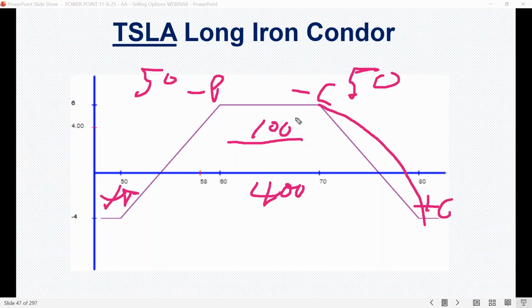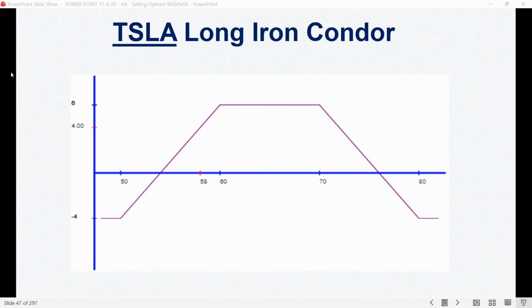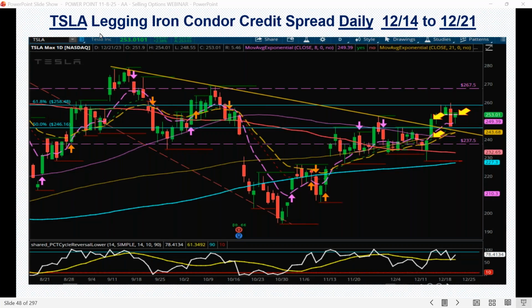And then you can leg out. If the market looks like it's going to move up, you can just close out the bull put credit spread, or if it's going to move down, you close out the call credit spread. Or leave it alone. What you want to do on this trade is, if you think it's just going to stagnate, the best thing is to leave it alone and have it expire between your two spreads, right? That's the easiest way. But if it looks like it's going to move, then you can leg in, leg out, things like that. So here's an example of one that we legged into on Tesla.